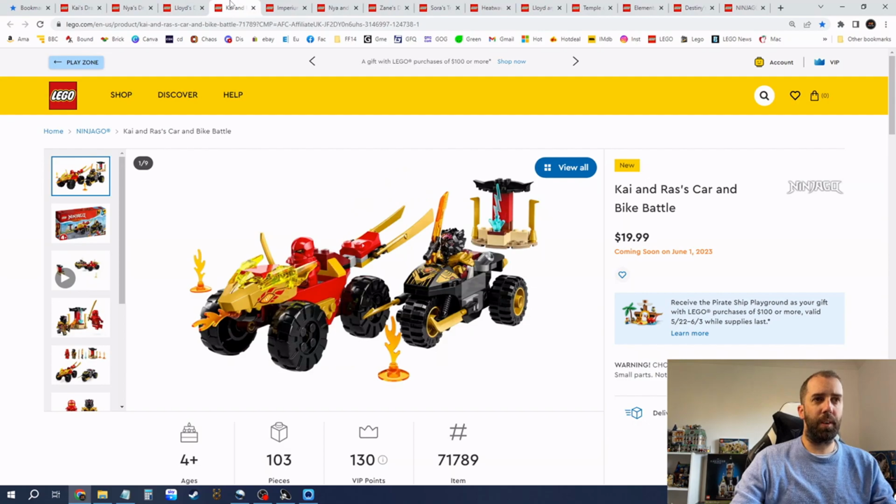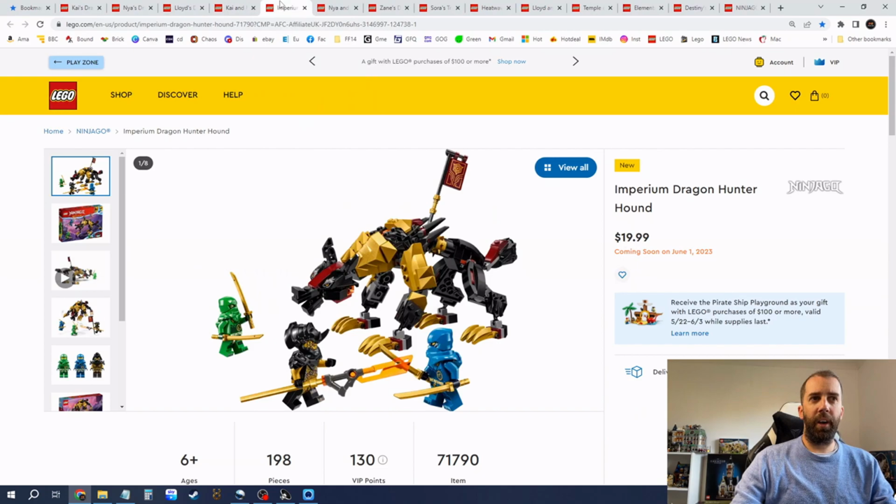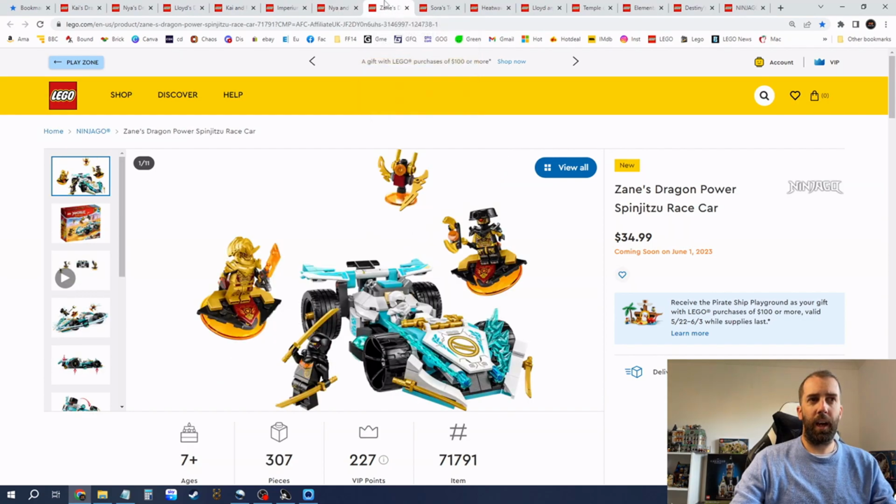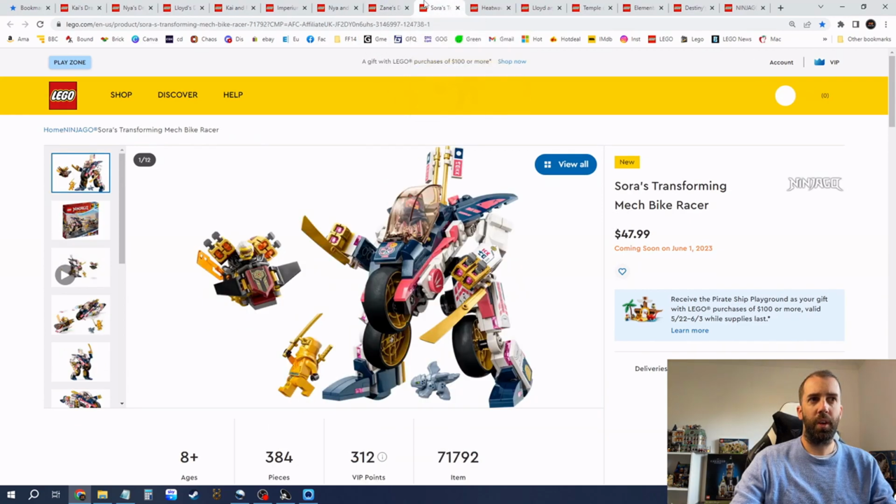Kai and Rass's car and bike battle, priced at £19, $20 or €21. The Imperium Dragon Hunter Hound, priced at £19, $20, €21. Also, Nya and Arin's Baby Dragon Battle, priced at £27, $35 or €32. Next we have Zane's Dragon Power Spin Jitsu race car, priced at £30, $35 or €35.